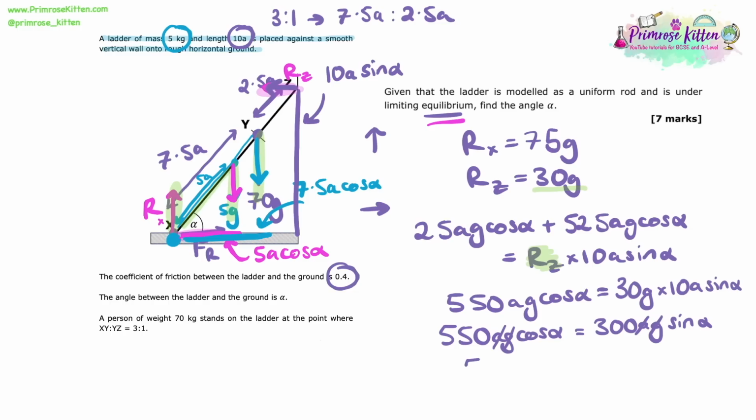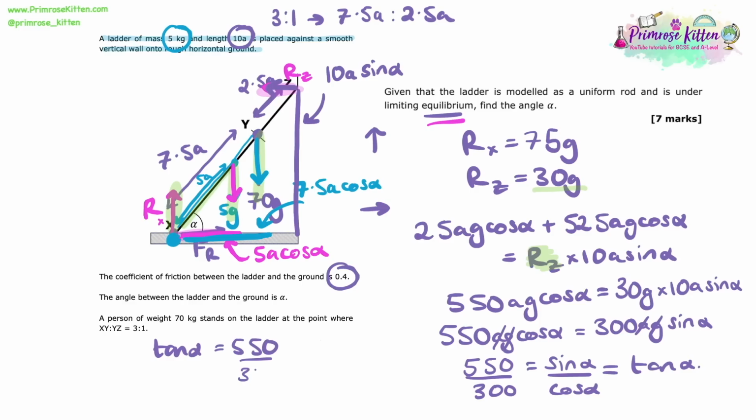I'm going to have to use the fact that I know that sine alpha over cos alpha is equal to tan alpha. So if I rearrange this to that effect, I end up with 550 over 300 equals sine alpha over cos alpha, which equals tan alpha. And so therefore, as tan alpha equals 550 over 300, we can rearrange that to say that alpha is going to be equal to 61.4 degrees. And that is the answer that they wanted.